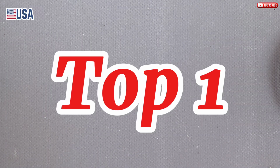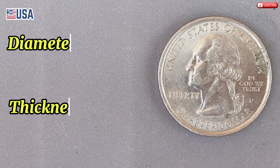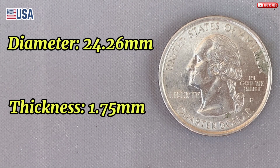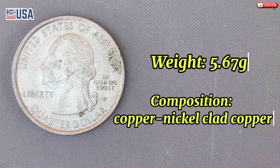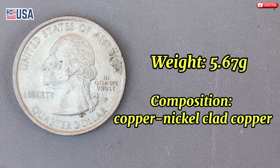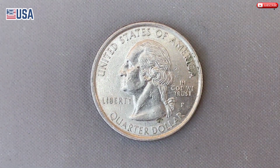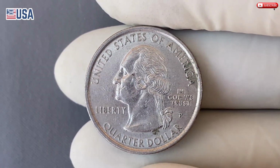Top 1 today, we're diving into a true gem from the 50 State Quarters program, the 1999 Pennsylvania State Quarter. This coin might seem like a simple piece of currency, but if you know what to look for, it could be worth far more than you'd ever imagine. So stick around, because by the end of this video, you'll be amazed at just how much this quarter could fetch in today's market.